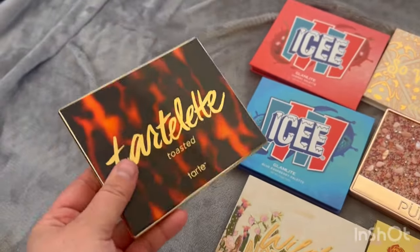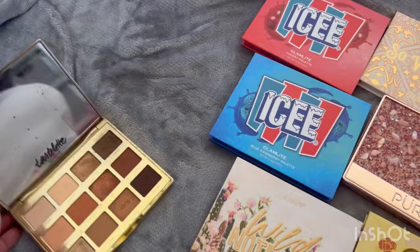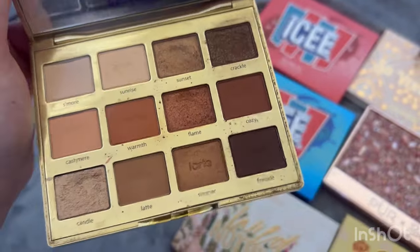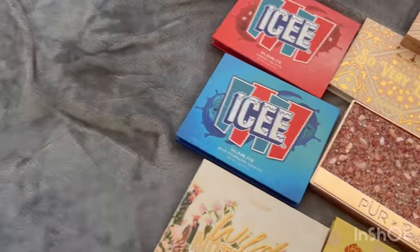Next is the Tarte Toasted palette, super old, probably at least 5 years old. Warm tones, I have a bunch of big dips in the shimmers especially. I'm going to keep it for nostalgia, and it's still a good palette. Okay.